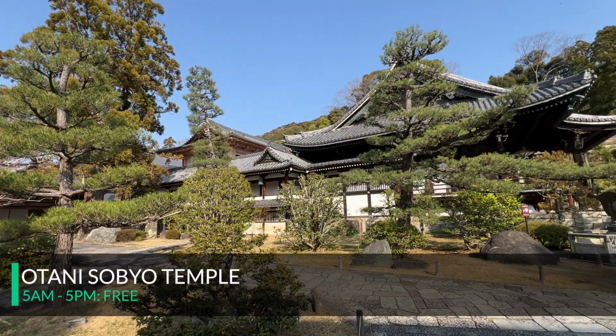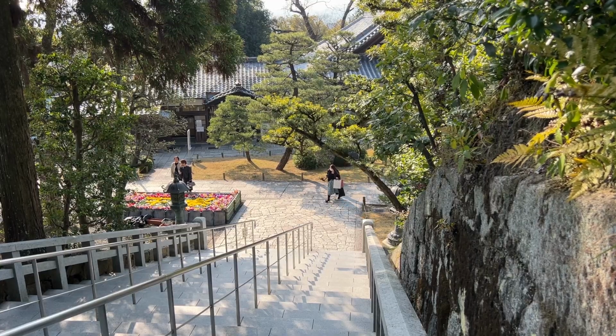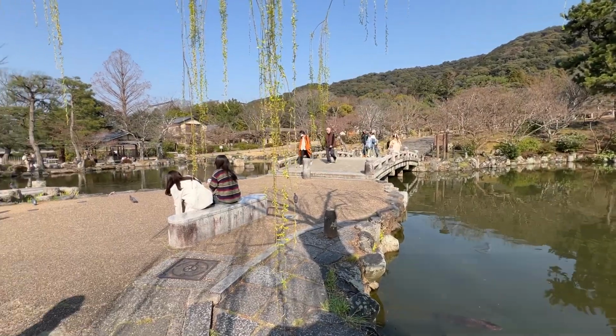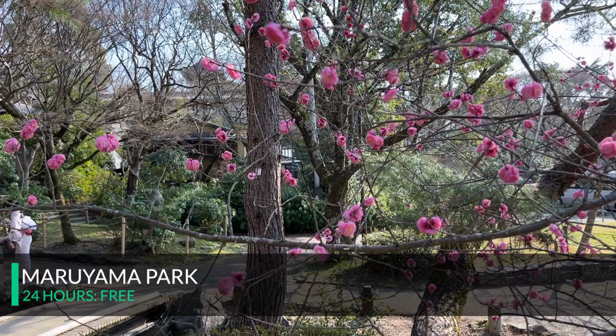Otani Sobyo Temple is along the way. It's free access. I would skip here if you're short on time. Maruyama Park is a free public park open 24 hours.